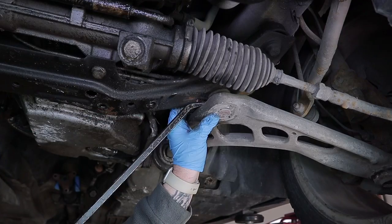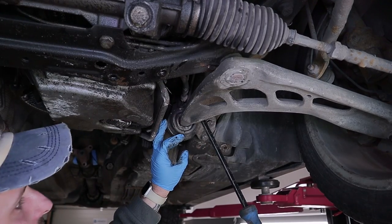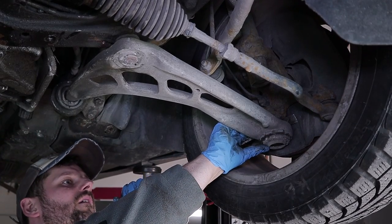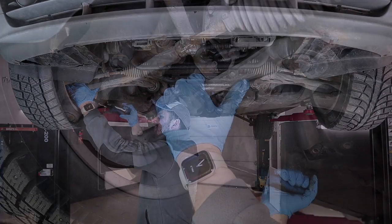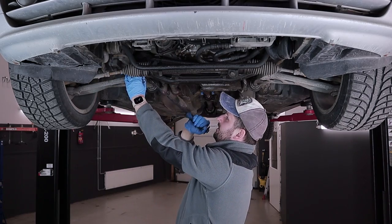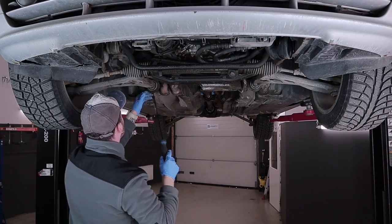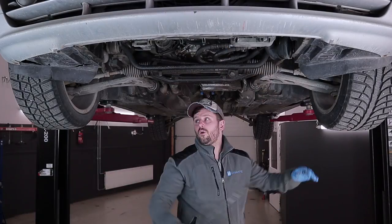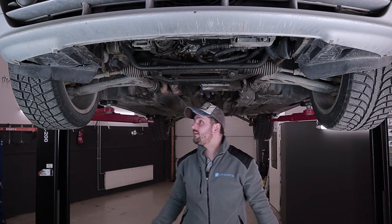Let's check the control arm. Here is fine. The bushings not cracked. Let's see this one. It's fine. And the other side. The ball joint is fine. This is fine. And this is fine as well. So control arms are pretty good. We don't have to do anything with that.